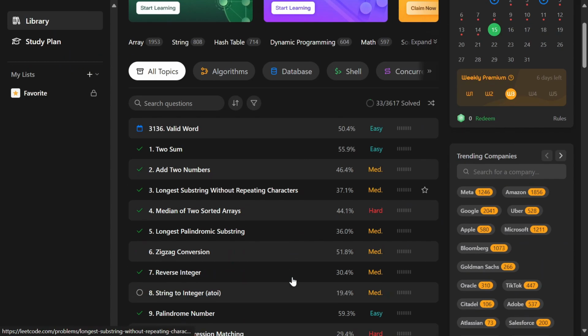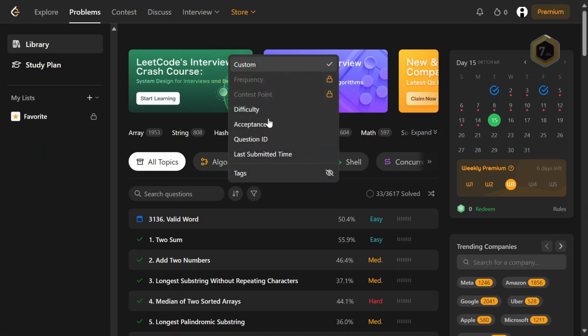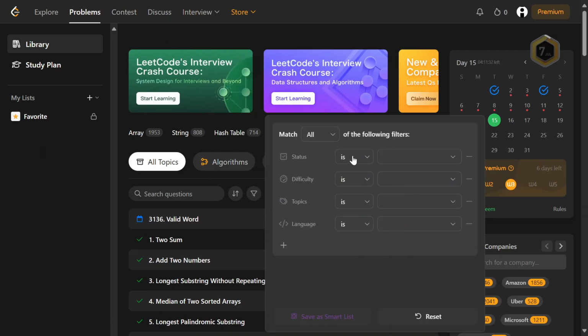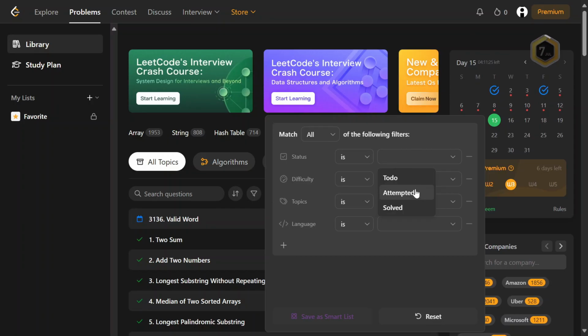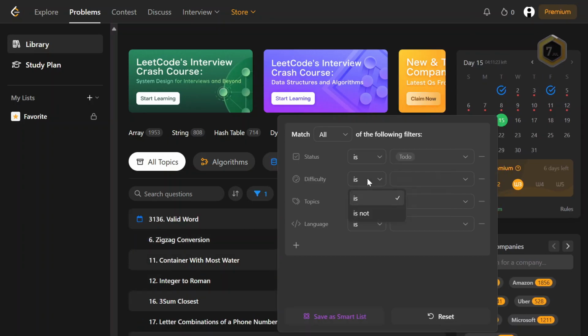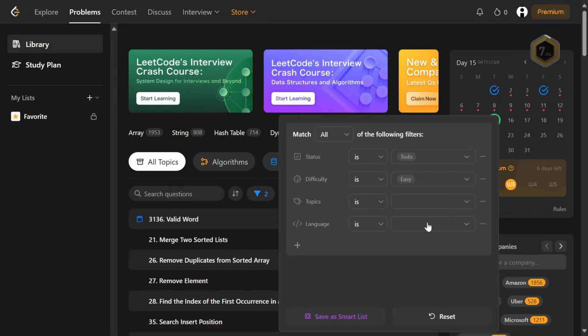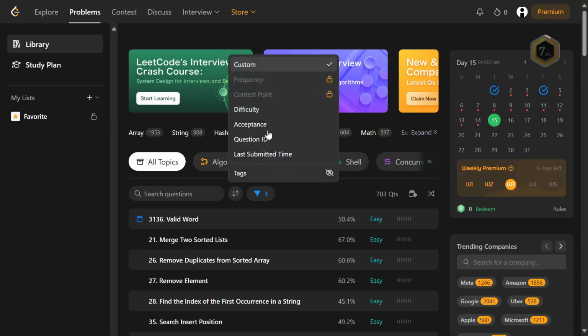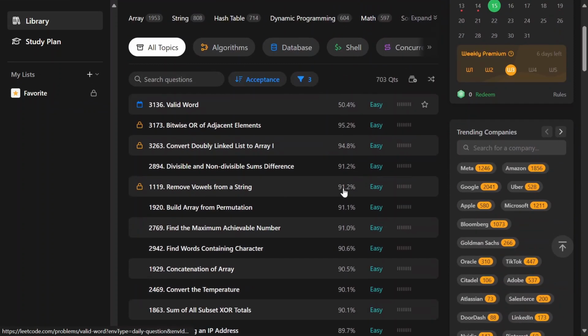As you can see, I've already done a number of problems, so we're just going to go ahead and start off by filtering by problems that I have not completed yet. So is not attempted or solved. So is to do. And now we're also going to set this difficulty to easy. We're going to set the language to Python 3, because apparently there are different ones. And with the filter, we are going to sort by acceptance, hopefully getting us the easiest problems.